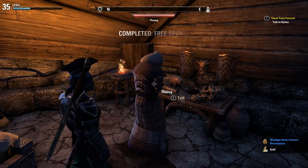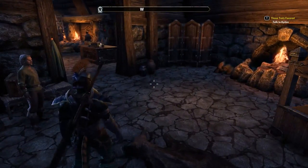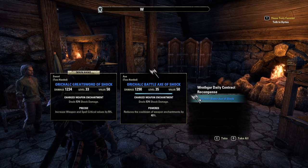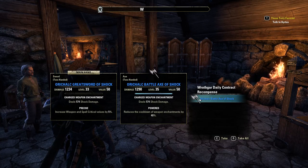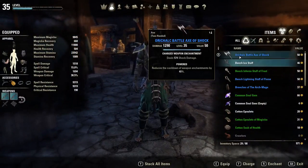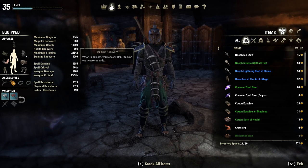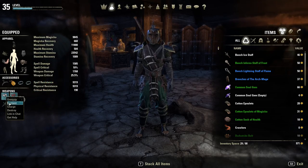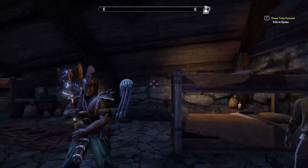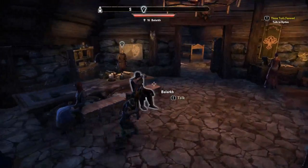Done us a tremendous. Okay, get a little bit of XP out of that. Now, what's this? 212.90, so it's better. Reduces cooldown of every champion, so that doesn't matter. But let's use it. Do we have an enchantment for it? We'll make one. Cool. Nice. Oh, enchantment station. Right there.